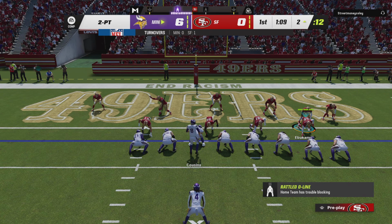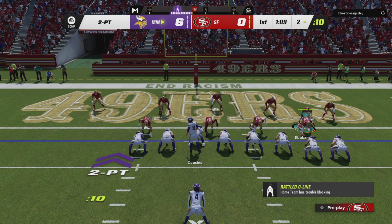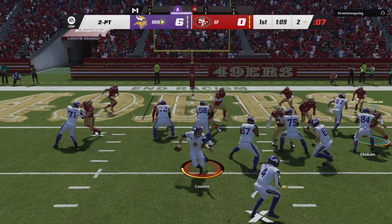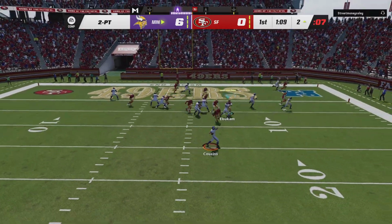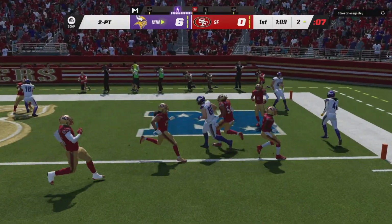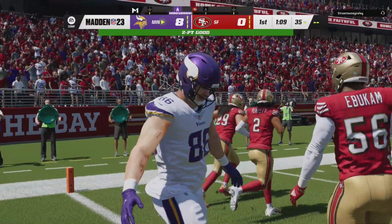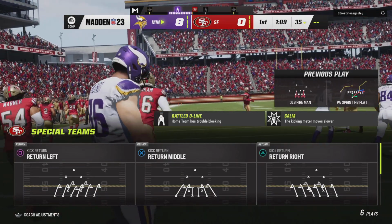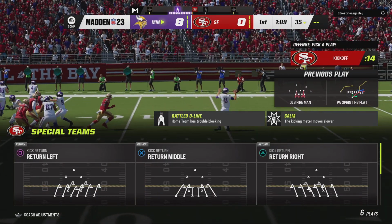The defense more than did its job. Now the offense is summoned onto the field as they'll go for 2. Following the interception, Cousins. That's caught at the 1. And he will get in to make it 8-0. And there's a quick momentum swing. INT return for a pick 6, and then the 2-point conversion good.